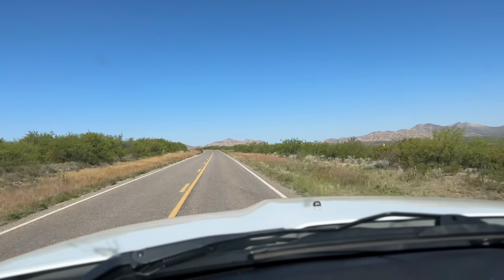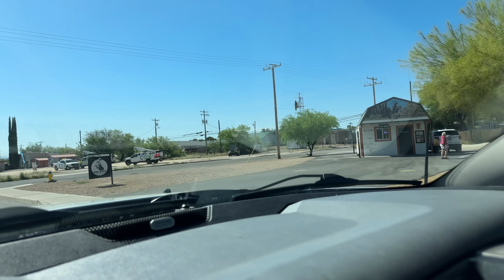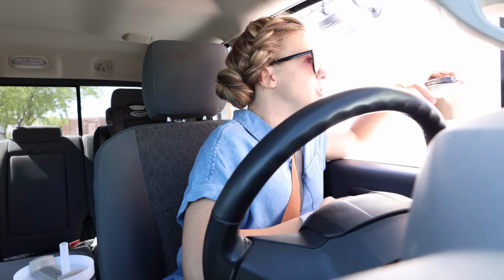So I'm currently heading to the hardware store and I thought I would stop and grab a coffee first. Yesterday was the first time that I made myself a coffee in over a week and I was only able to drink about a quarter of it, but I think today I could handle a full cup of coffee.